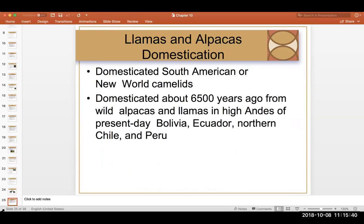But llamas are also jerks. I've been completely spit on, covered by llama spit one time when I worked at a zoo. So I'm not the biggest fan of llamas.